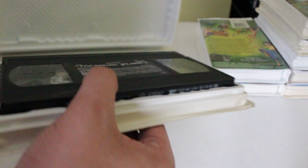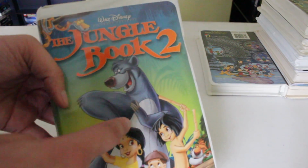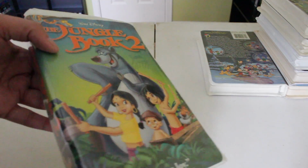So this one I saw in theaters. I think I did enjoy this in theaters. But I gotta watch it. I want a Blu-ray. The Jungle Book 2, with John Goodman as Baloo, not the original voice actor who played Baloo in the original movie.